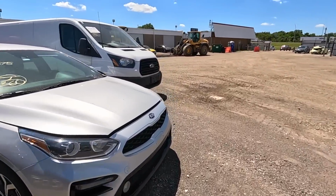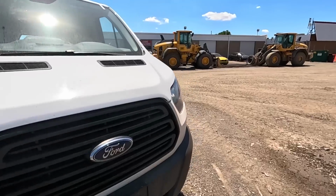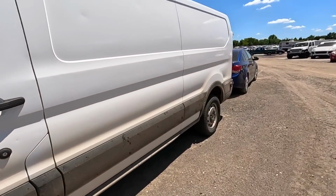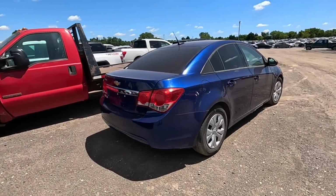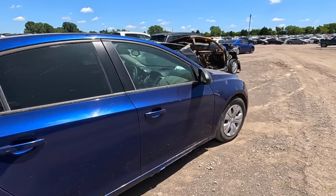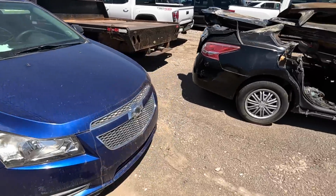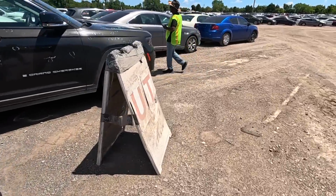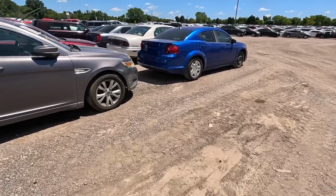There's another one of the transit vans. Key is in office. I guess I didn't put the key in this one. This actually looks really nice. Hail damaged again. Lots of hail damage out there. And my old Chevy Cruze. How you doing, man? I had one just like it. In fact, I've had two of them. Both of them were great cars. Contrary to popular belief, the Chevy Cruze is actually really easy to work on. Parts are cheap. You could do most of the work yourself.